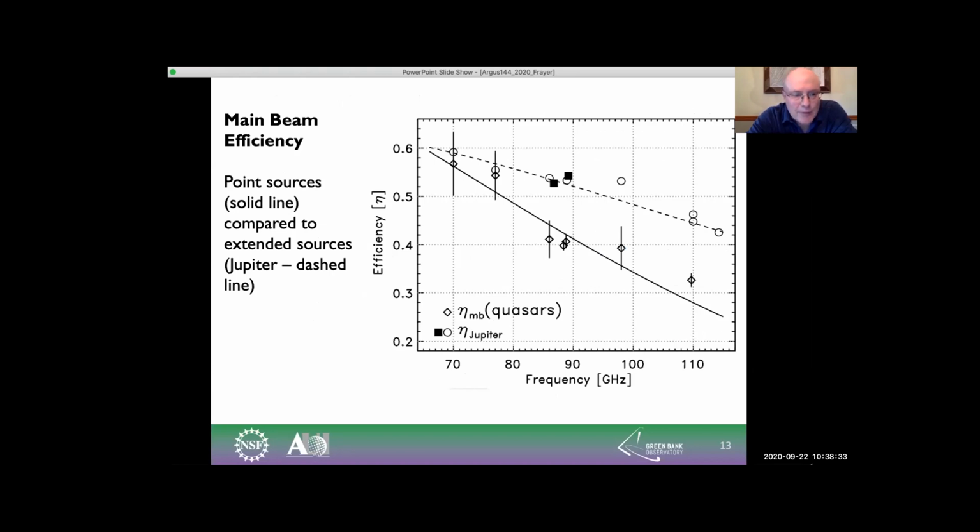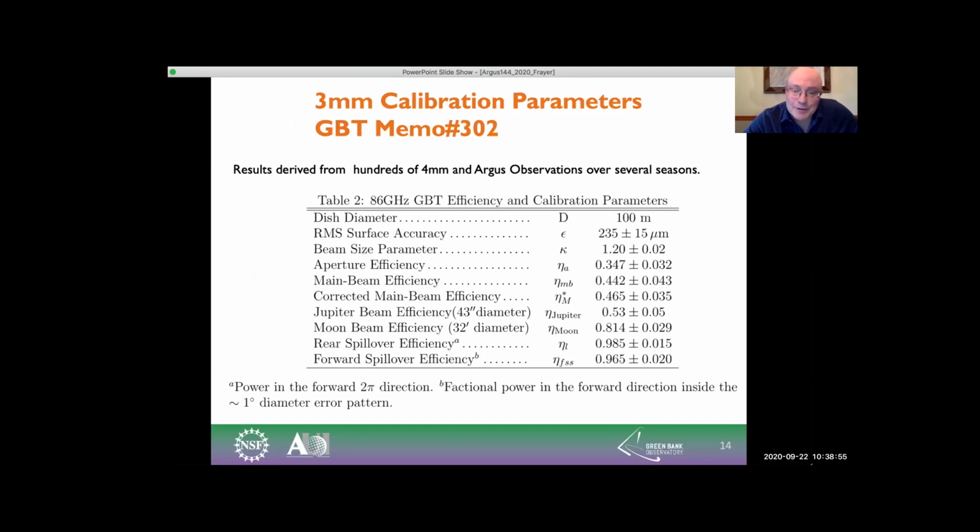You're observing an extended source instead of a point source, and this shows the results of Jupiter at the top versus quasar. So a lot of galactic science uses extended sources. You could argue you want to use a Jupiter efficiency, or ideally maybe you could observe Mars. So here's a table of the results.